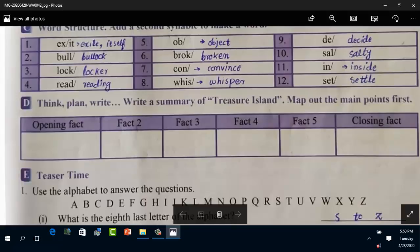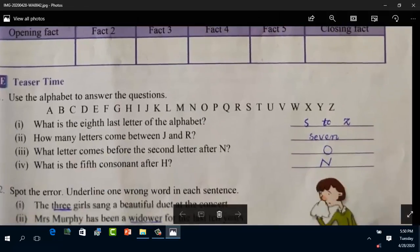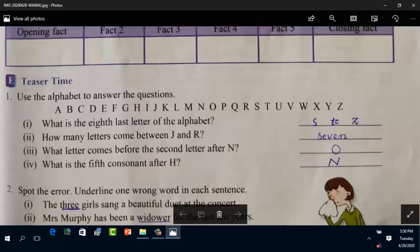Think, plan, write. Write a summary of Treasure Island. Map out the main points first. Treasure Island, aap logon ko padhaya gaya hai. You have to write the summary of Treasure Island in your own words. Your homework.